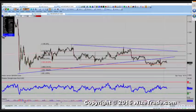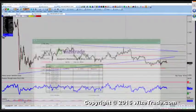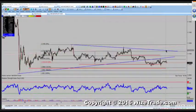All right, 110.65, and it's still bearish. I would ultimately love to sell the euro dollar above 111, closer to 112 if I could get it. I still look at that dollar index, which we'll go and look at a little bit later in a minute.